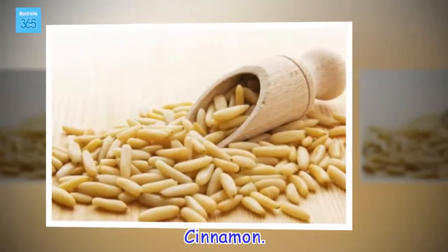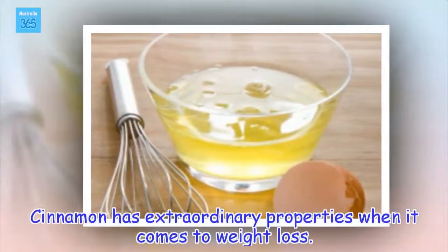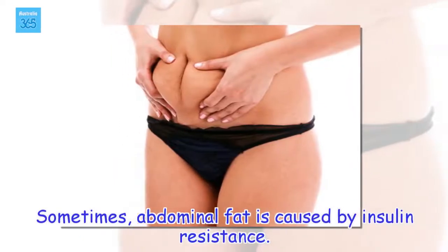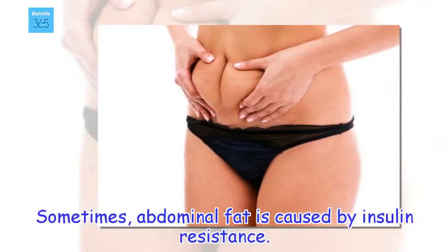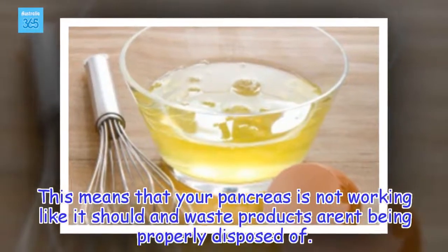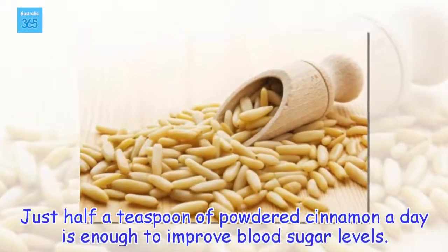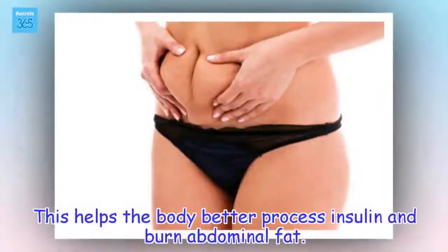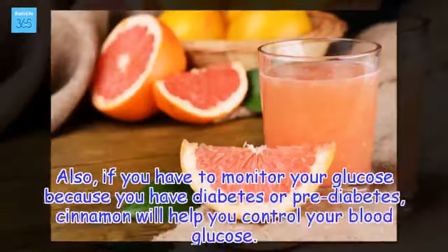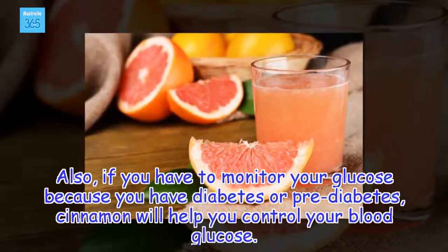Cinnamon. Cinnamon has extraordinary properties when it comes to weight loss. Sometimes, abdominal fat is caused by insulin resistance. This means that your pancreas is not working like it should and waste products aren't being properly disposed of. Just half a teaspoon of powdered cinnamon a day is enough to improve blood sugar levels. This helps the body better process insulin and burn abdominal fat. Also, if you have to monitor your glucose because you have diabetes or pre-diabetes, cinnamon will help you control your blood glucose.